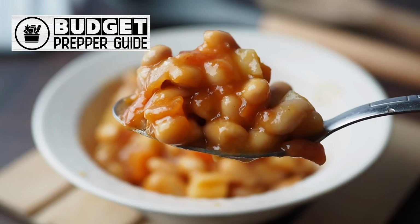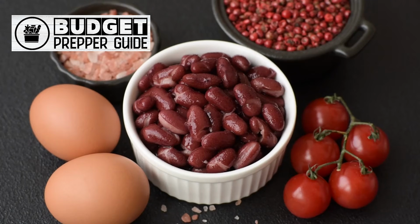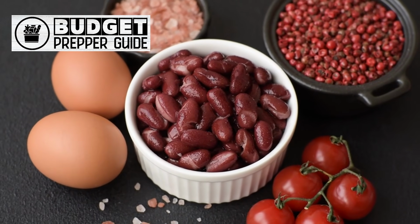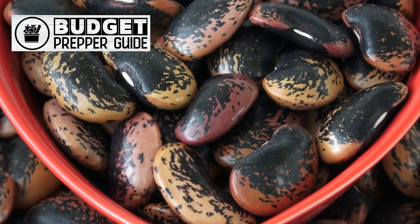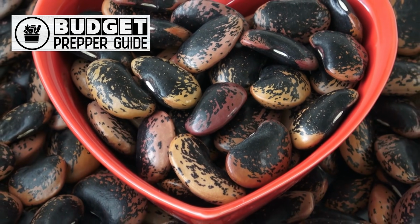1. Canned beans. Canned beans are one of those quiet heroes of the pantry. You might not think about them often, but when you need something quick, cheap, and filling, they're right there. They come in all kinds too. Black beans, pinto beans, kidney beans, each with its own flavor and texture, but all doing the same job, keeping you full and giving you energy.